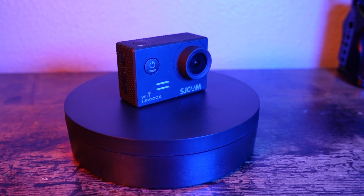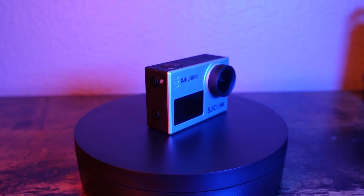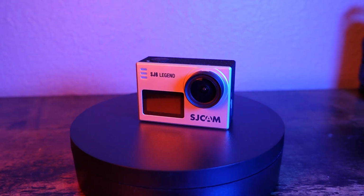Now, next up for me was the SJCAM SJ5000X Elite. It had image stabilization at 1080p, and it had 4K, but it was interpolated 4K. But there was a lot of great things starting to happen now with SJCAM. Then came the SJ6 Legend. Still good image quality, 4K was still interpolated, but now the image stabilization was even a little bit better.